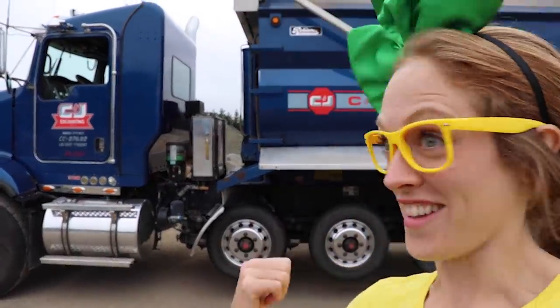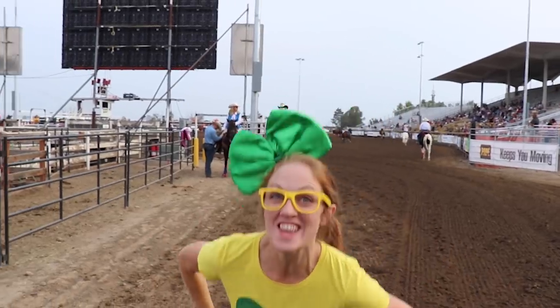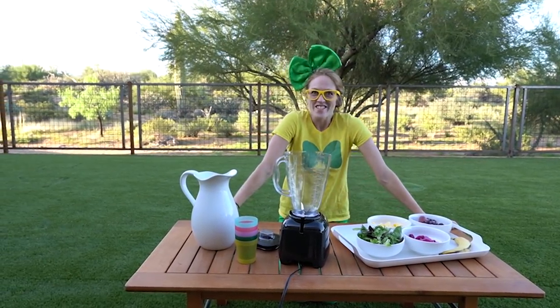Brecky Breck, and look at this. This is a giant dump truck. Oh boy, I'm so excited to learn about it. We're at the Moses Lake Roundup. We're at William R. Fairchild Airport. This is Lincoln Park BMX. A BMX track is a bike track. I'm in the desert, and I just got back from a big hike. These are all the things that I need to make a smoothie.